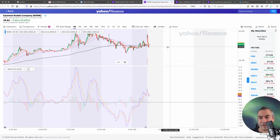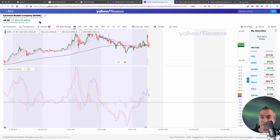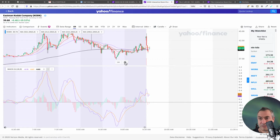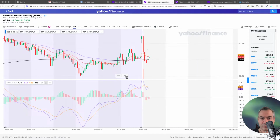If we check out Kodak at the moment, out of curiosity, we might go in with a small amount, but it just opened at 24%. So through 3 hours, it went up and it rallied. And now we see a tendency down at the moment. It might be a good moment to short Kodak. And my system doesn't allow me to short any US stocks, only European stocks.